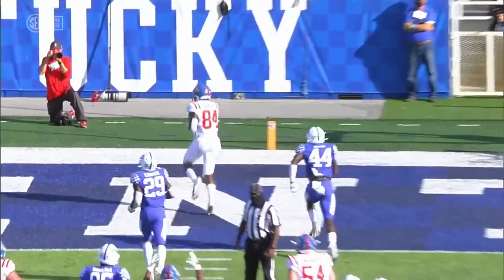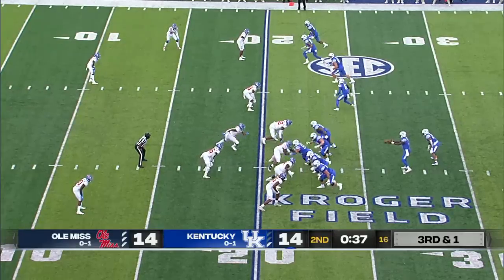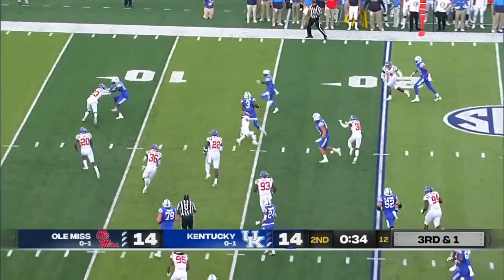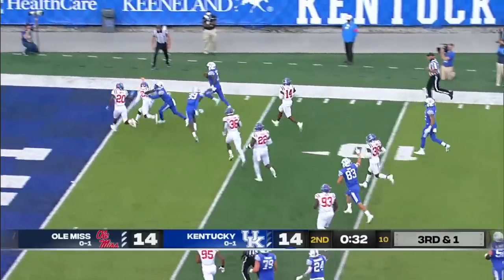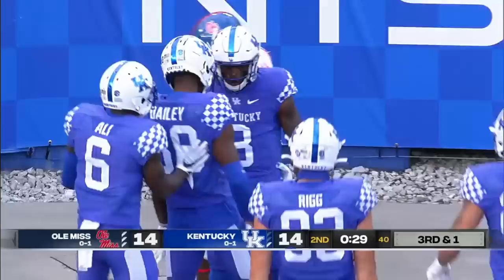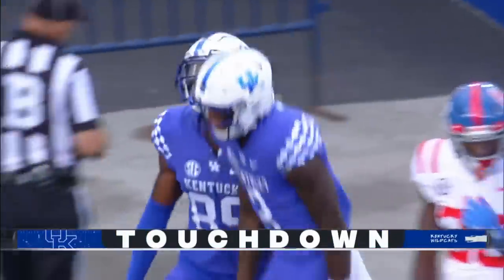He's lined up off the edge of the line of scrimmage. He slipped inside. With 37 seconds to go from the Ole Miss 22-yard line. And it is Wilson keeping himself. First down. Touchdown. Touchdown, Terry Wilson does it again.